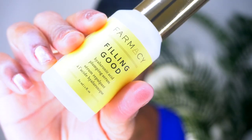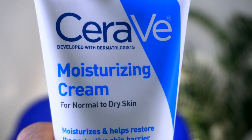Next, we're gonna go in with the Pharmacy Feeling Good Hyaluronic Acid Plumping Serum. A lot of the times, anti-aging ingredients will work for oily skin and acne. And of course, we are going to moisturize using the CeraVe Moisturizing Cream. And then lastly, I'm gonna use a little bit of the Avo Cosmetics Rapid Dark Spot Repair.